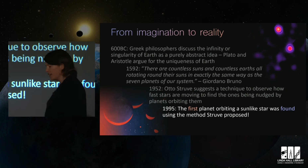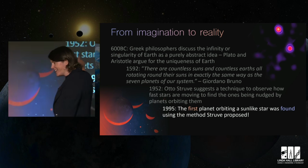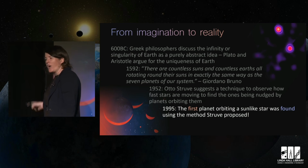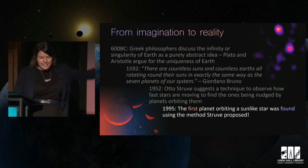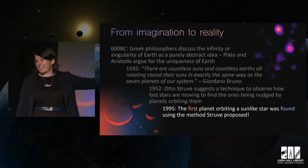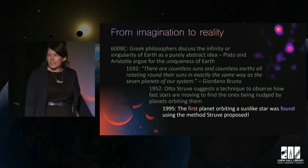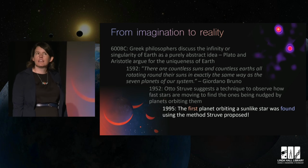Because 40 years later, using that first technique that he suggested, we find the first planet orbiting another star like the Sun, 1995, 51 Peg B. This won the Nobel Prize in 2019, finding this planet. Because this guy 40 years ago was like, huh, maybe.